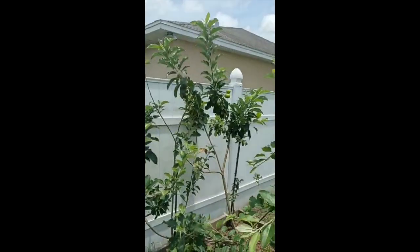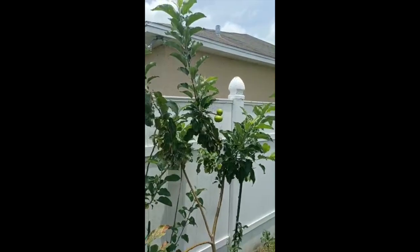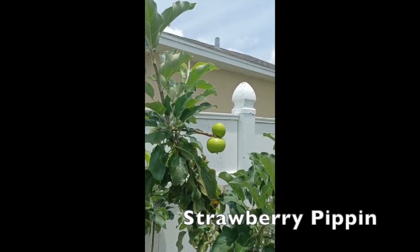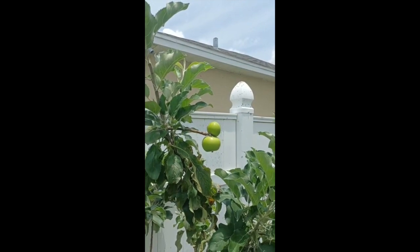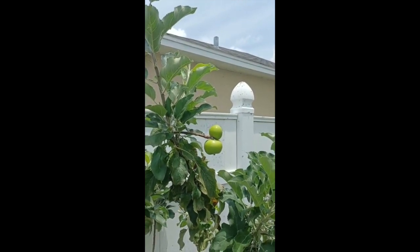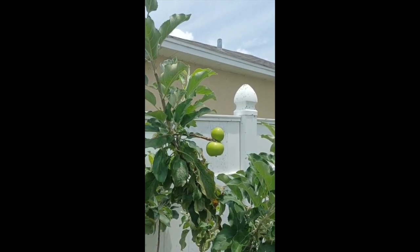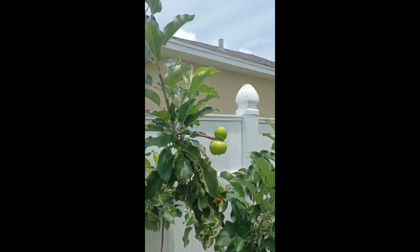Then we have another cluster over here, and these two apples that are hanging out here are from a variety known as Strawberry Pippin, which is from Nova Scotia. It's an apple that is red on the outside, but it's really sweet, juicy, and flavorful.